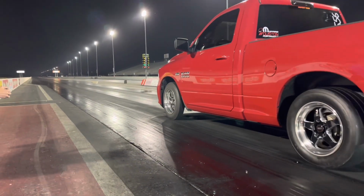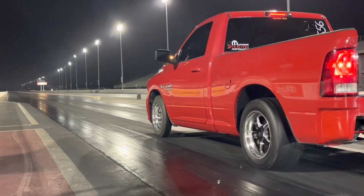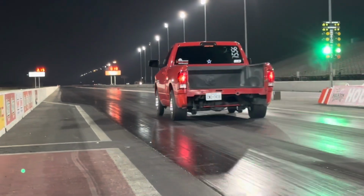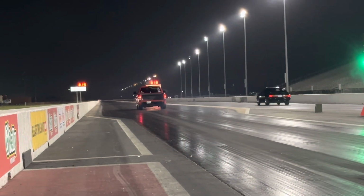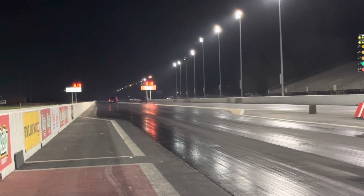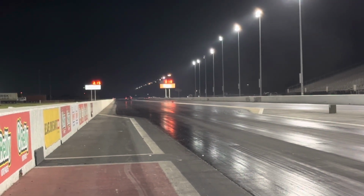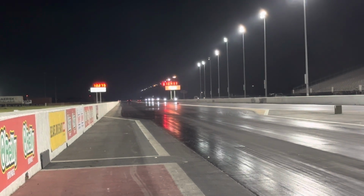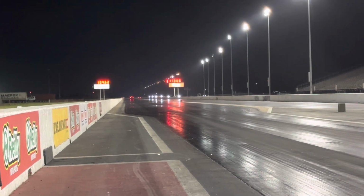Alright, so right here I had a little run with the Fox body, NA I think it was. Ran pretty damn good, but this is the first 12.27 pass right here. This is on the second run, so this is the 12.27 pass. I think the mile an hour was about the same as the first pass in the 12.30. We did some minor adjustments on the truck and yeah, did a 12.27.